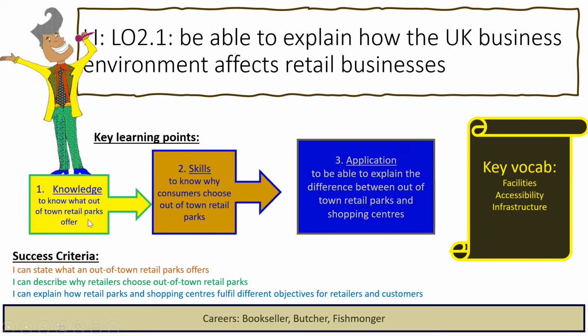And here are the stepping stones for today's lesson. First of all, it's to know what an out of town retail park offers, not just what it is, because obviously you know what they are, it's what they offer. To know why consumers choose out of town retail parks, and then to be able to explain the difference between out of town retail parks and shopping centres and what they offer to both retailers and customers.